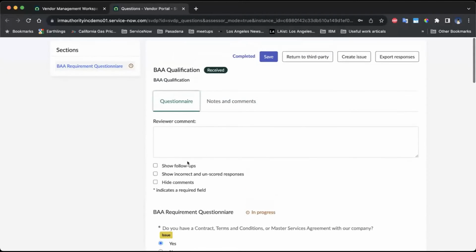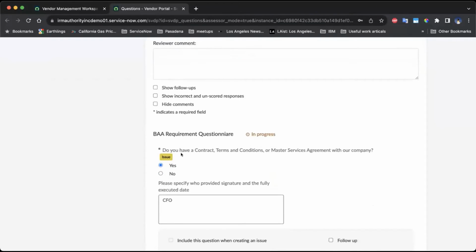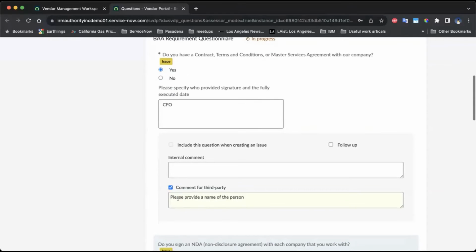Now I'll scroll through the questions, and for this one there were a few issues. One of the questions was, do you have a contract terms and conditions or master service agreement with our company? They said yes. Then we asked them, please specify who provided signature and the fully executed date. They just wrote CFO. That's it. They didn't give us anything else. So one of the things the reviewer can do is check this box, include this question when creating an issue. It's not checked because an issue, as we can see with the word issue here, was already created.